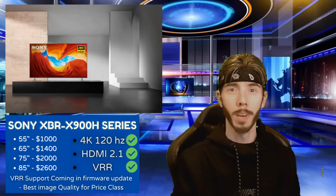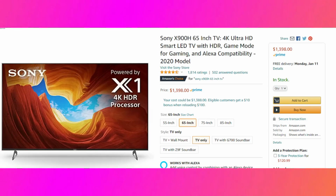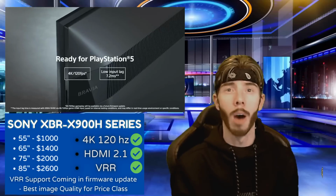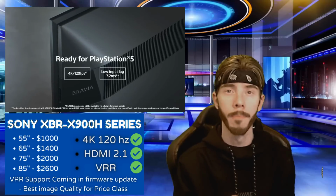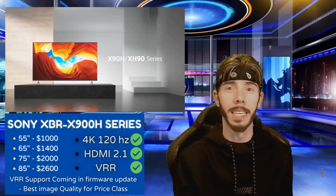If that first TV was a little too expensive for you, my recommendation for the $1,000 price range would be the 55-inch Sony XBR X900H. You can also go up to the 65-inch, which is going to run you $1,400, still pretty reasonable for that big of a TV. And the reason I recommend this TV for that price range is because the overall image quality is better. Now, it has HDMI 2.1, and the variable refresh rate is coming in a firmware update this spring, according to Sony.